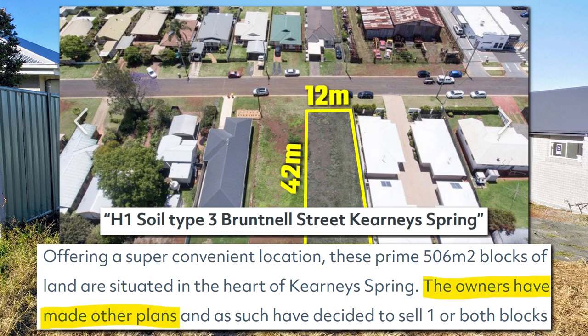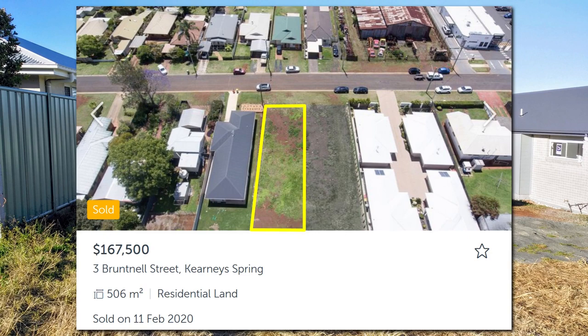According to the ad, the owners had made other plans. I guess that's code for they couldn't get finance, or the cost of preparing the land was far too high. Either way, I started to have my doubts. We also noticed that the neighbouring block was sold back in February this year for $167,500, so obviously we thought we could offer a lower price than the $175,000 they were asking.